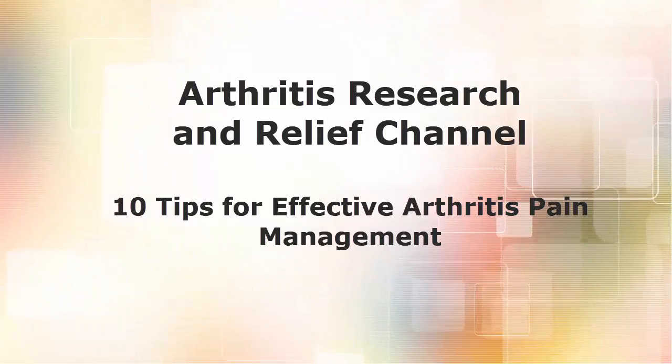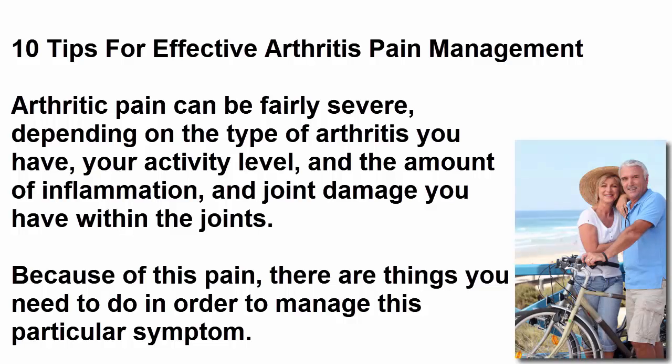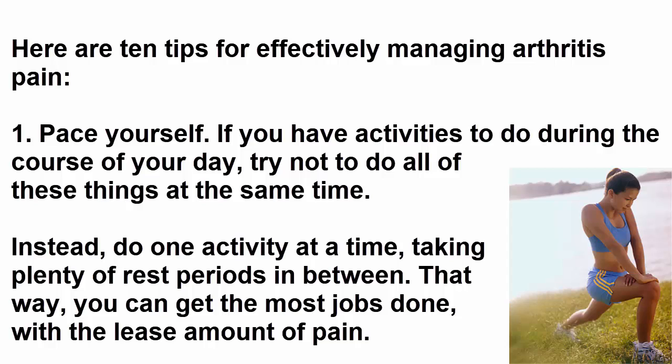10 tips for effective arthritis pain management. Arthritic pain can be fairly severe, depending on the type of arthritis you have, your activity level, and the amount of inflammation and joint damage you have within the joints. Because of this pain, there are things you need to do in order to manage this particular symptom. Here are 10 tips for effectively managing arthritis pain.